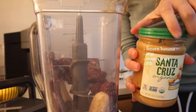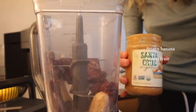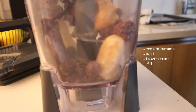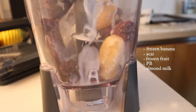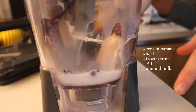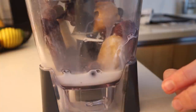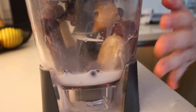And then to add some creaminess and texture and protein, I do a scoop of peanut butter. And then I'm gonna add the smallest dash of almond milk just to get some leverage in the stirring process. I like it to be as thick as possible, so we're just gonna do a little bit. If I need to add any, I'll add it as I go.